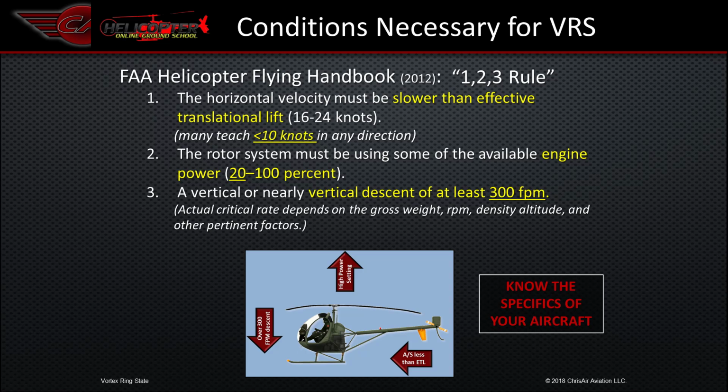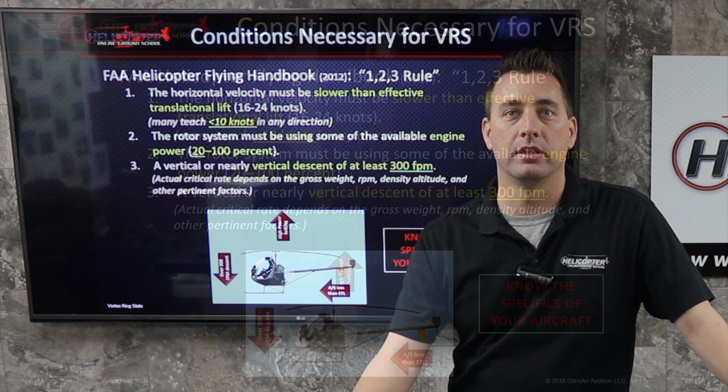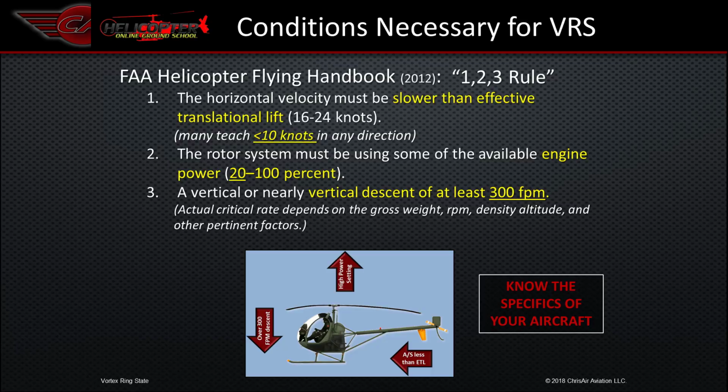The Helicopter Flying Handbook says that that's 16 to 24 knots. Most people teach 10 knots. Anything less than 10 knots in any direction is usually the rule of thumb. Number two, the rotor system must be producing some of the available engine power, somewhere between 20 and 100%. Most people say anything greater than 20%. Number three, a vertical or nearly vertical descent of at least 300 feet per minute. The actual critical rate depends on the gross weight of the aircraft, the RPM, the density altitude, and a bunch of other factors.